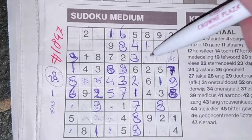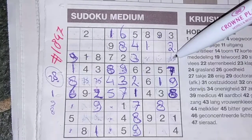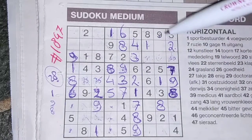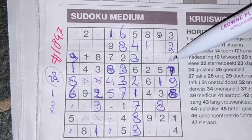1, 2, 3, 4 is missing. 5 is missing. And in the third row, the 6 is missing. 4, 5, 6, 4, 5, 6.